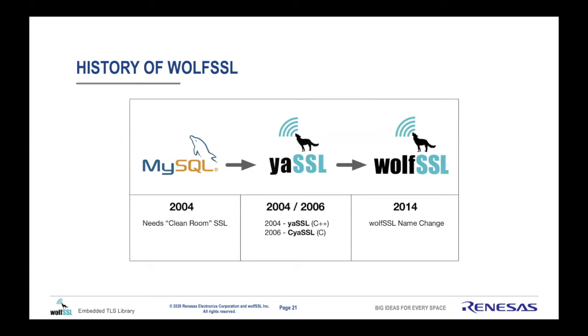wolfSSL as a company started in 2004. MySQL needed a clean room implementation of SSL. We wrote our first SSL library, which was called YASL, in 2004. That was in C++ and stood for yet another SSL. Between 2004 and 2006, we got a lot of demand for a C library instead of a C++ one, so we rewrote it again from scratch, this time in C. That was called CyaSSL. Then we renamed it in 2014 as wolfSSL, just to be more consistent across product naming, easier to understand, and to fit our company culture a little better. wolfSSL is still our main product today.